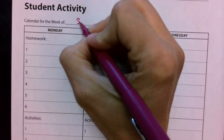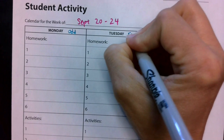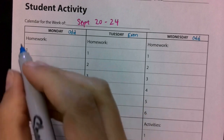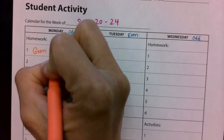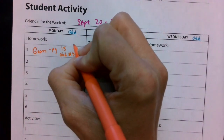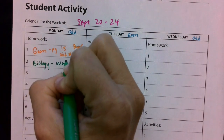Okay, let's do the week of September 20th to the 24th. The first thing I would do is say, okay, Monday is an odd day, Tuesday is an even day, Wednesday is an odd day, right? So on the odd day, you're going to have 1st, 3rd, 5th, and 7th, and so on. So I'd kind of write down my homework, and I might categorize it, right? I might say, okay, orange is going to be math, and for geometry, I need to do page 15, the odd numbers. And maybe say, am I going to submit it on paper or am I going to submit it on Schoology? And then maybe for biology, I have that on odd days as well. And I need to work on my water lab.